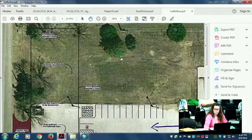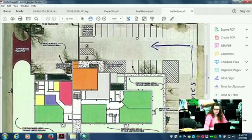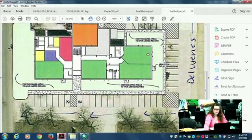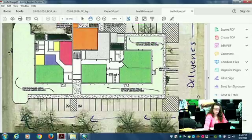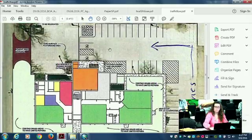And one other thing, the traffic flow that was submitted to us for deliveries and the buses shows the buses coming in apparently by this shared driveway, coming through, going west, and deliveries coming to the back.